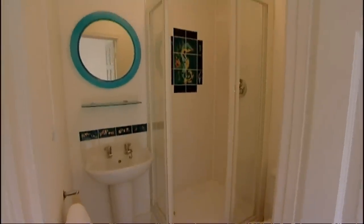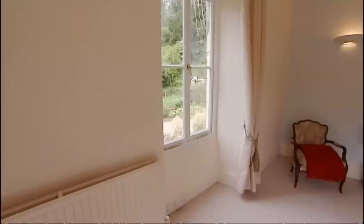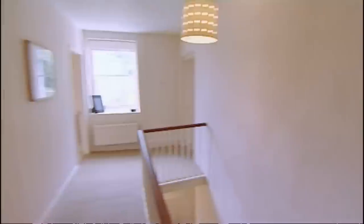Yay! The ensuite. So again, not the largest ensuite in the world, but workable. Yeah, functional. It's got everything you need up here. You've got good light, you've got a great size room. I'm happy. Good. Like it. Excellent. All that remains then is space for Karen's business.